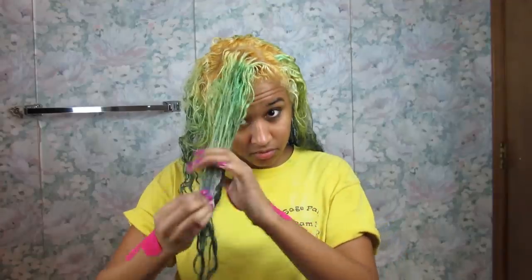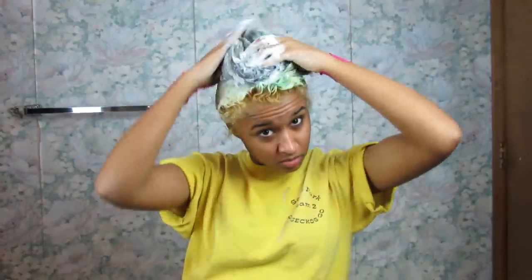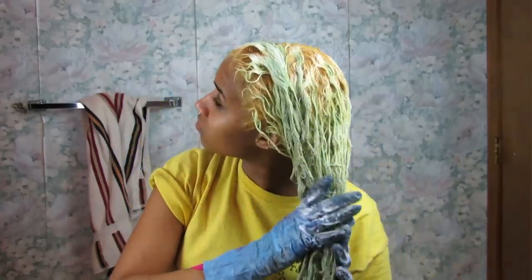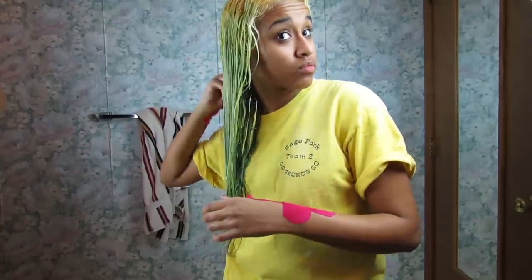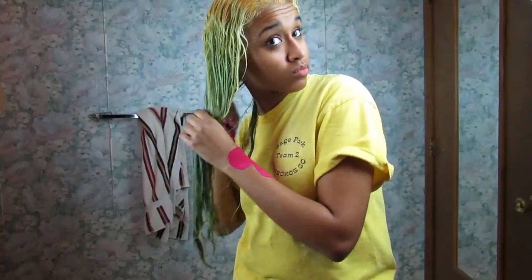So you want to put this all up in your hair and rub it around a bit and lather it and get it all over the colored area. This is what it looks like after it's been sitting in my hair for about 15 minutes, so now I'm going to wash it out. So I washed and conditioned my hair and I'm combing it out, and this is what the color looks like now, a lot better than before.